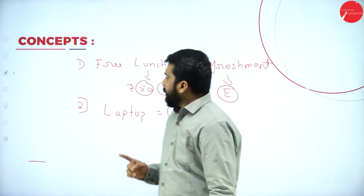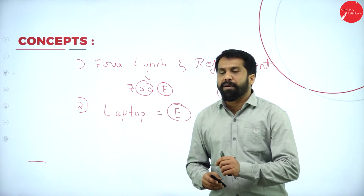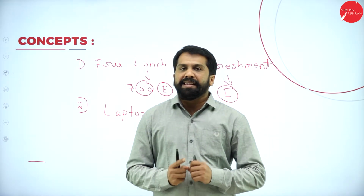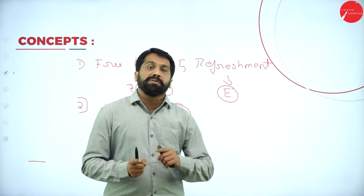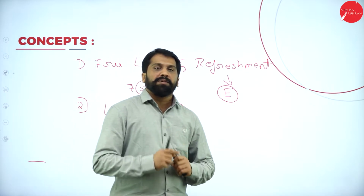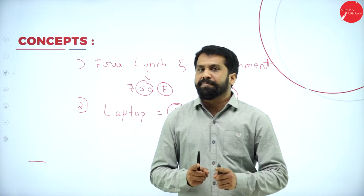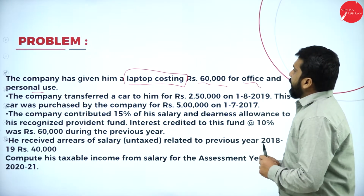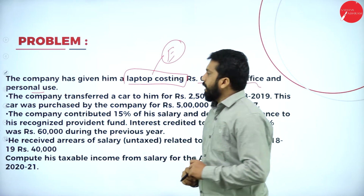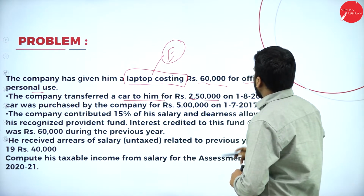That's why, irrespective of personal or official use, a laptop given by the employer, irrespective of amount, is exempted. Clear? Any laptop provided by an employer to the employee, irrespective of amount, irrespective of its usage, we consider as exempted. Clear? Yes, this is done. So as per the concept, laptop what? It is exempted. Yes.